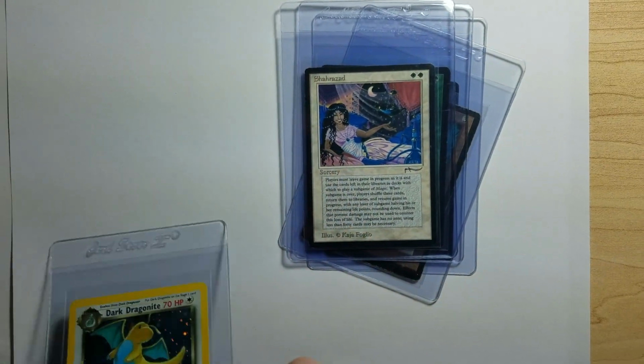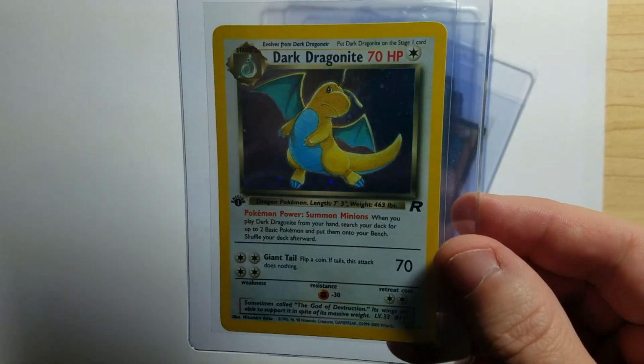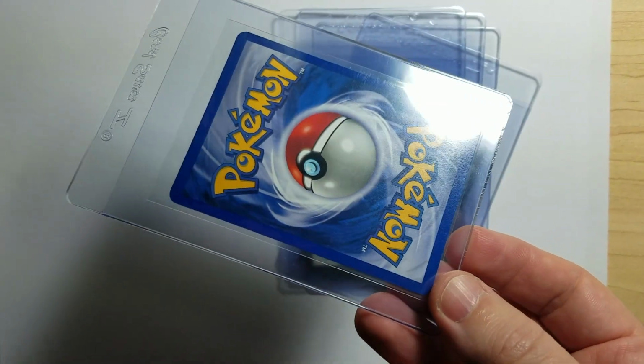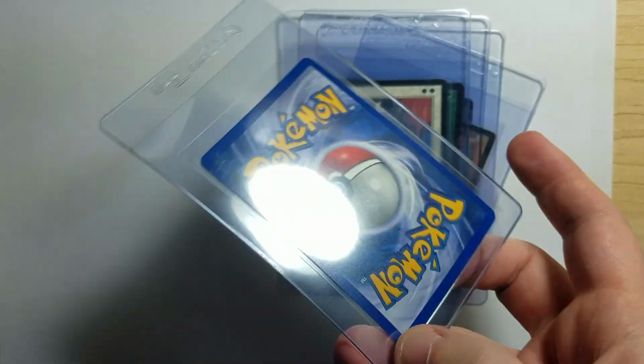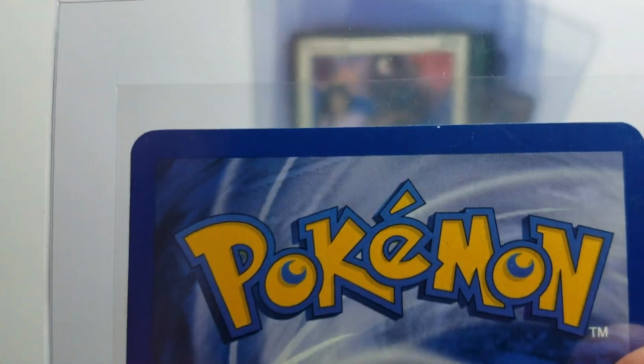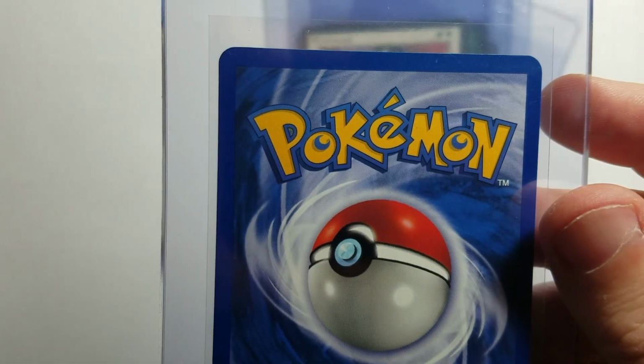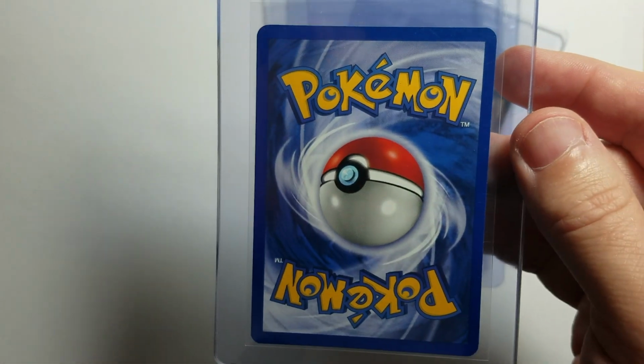And the last one here is a first edition Rocket Dark Dragonite in English. I really hope this gets a 10. It is flawless. It's pack mint. Actually, let's see. That's not on the... Nope. See? That's dust on the case. This card is pack mint.